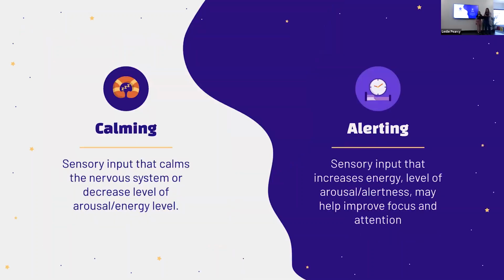Referring to the handout, I gave you guys a handout that we developed specifically talking about each input, and these are very generic. I want to give a disclaimer that every child is different. Every person has a unique sensory profile. However, these are general things that are either going to be very calming and relaxing for our nervous system versus alerting and waking up our nervous system.